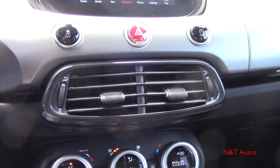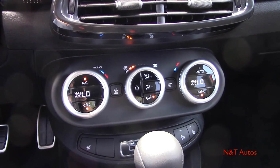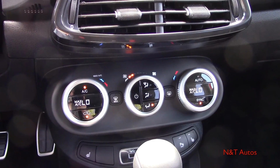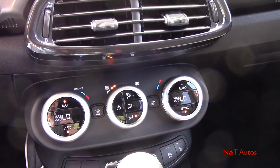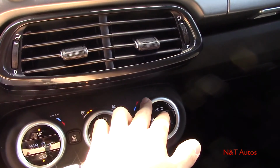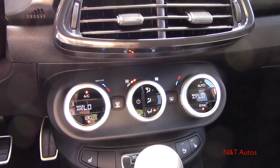Down below that we have a couple of air vents, and then our very, very simple to use climate control. And I'm a huge fan of simple climate controls because there's really no reason to make a climate control difficult to operate. However, Fiat has done it completely right. You have 3 huge knobs. These 2 on the outside control the temperatures, and the one in the center controls the fan speed.